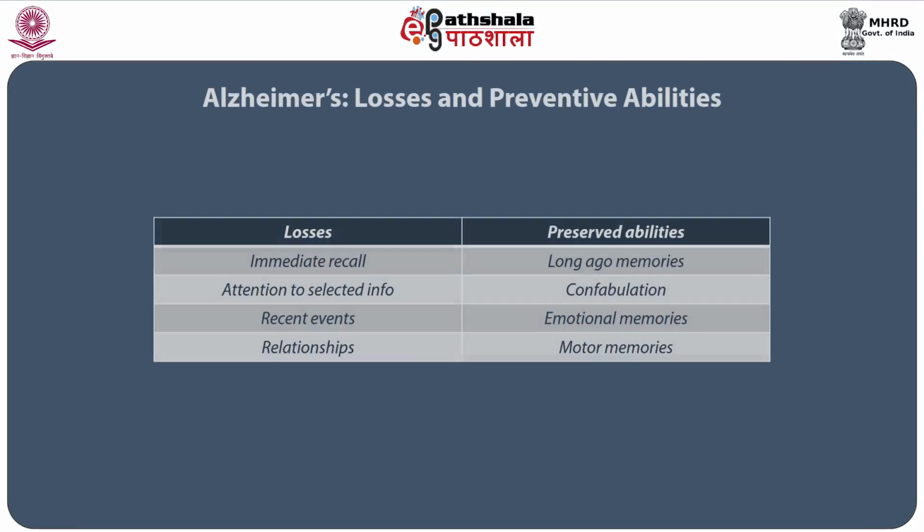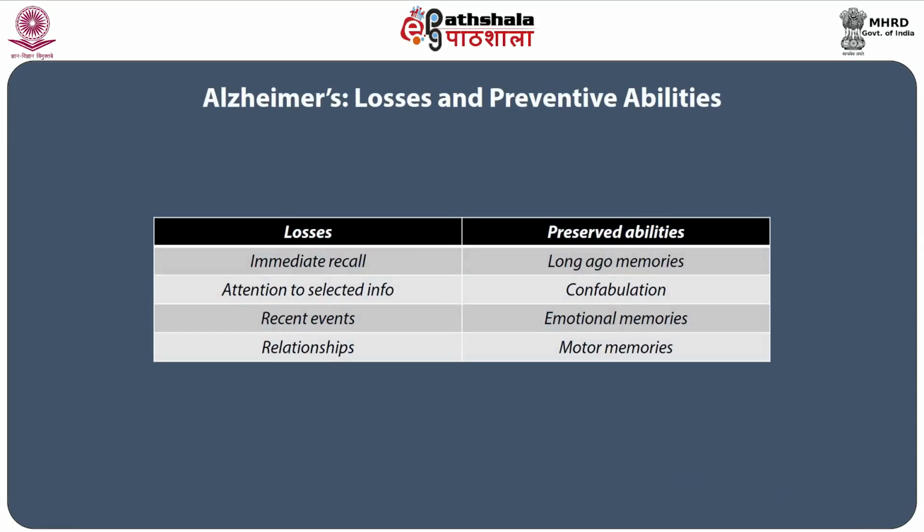What are the losses? Immediate recall, attention to selected information, recent events, relationships. Then there are preserved abilities like long ago memories, confabulation, emotional memories, motor memories. These are all important for us to understand in the case of Alzheimer's disease.